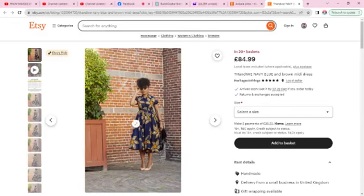As you can see, it's cinched at the waist and it has these large folds gathered down. It's a very lovely dress. I like it a lot. It looks nice. You can wear this for a wedding, party, naming ceremony, anything at all. Name it, you can wear it for it. Here in the UK or wherever you are in the world, you can wear this dress.